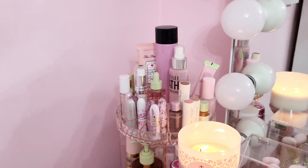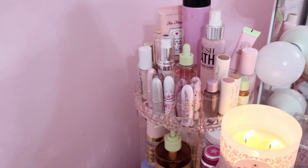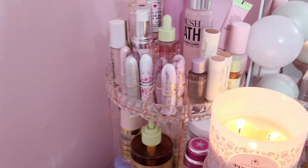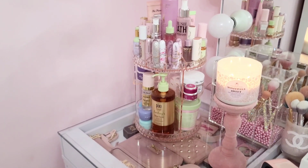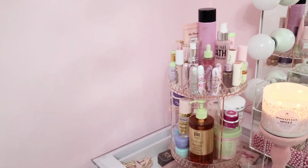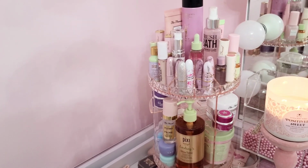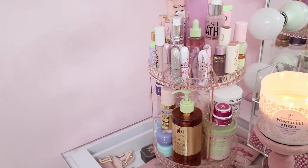So I'm going to start out with my little Sorbus Beauty Organizer. This is a little rotating organizer that spins. And on this, it's kind of a variety of things. Most of this is skincare. There are some of my favorite limited edition MAC lipsticks displayed on top of it. But for the most part, it's skincare.